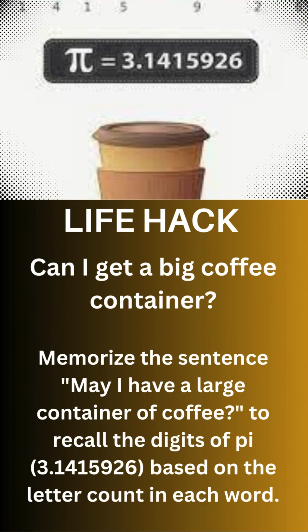Life hack. Can I get a big coffee container? Memorize the sentence, "May I have a large container of coffee," to recall the digits of pi, 3.1415926, based on the letter count in each word.